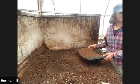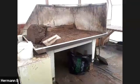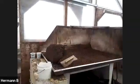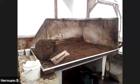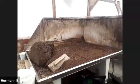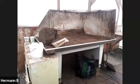Anyway, this is basically just an old produce table that we got from a grocery store or something like that. It's stainless steel, and then we put a plywood back behind it so that we could pile the soil up in the corner in there, and we can put a bale or 2 on at a time, and then use it to also mix in some compost. And yeah, it works as a pretty good potting bench.